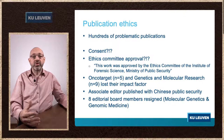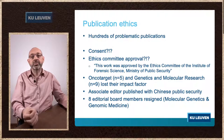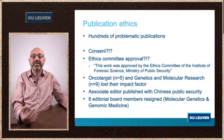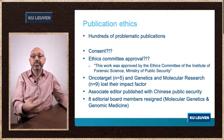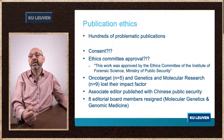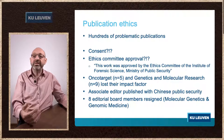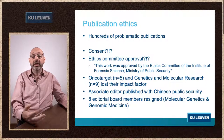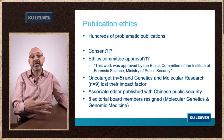We saw very serious problems on the ethics of those publications. Is it possible to consider that participants who are from a persecuted minority, who are researched by researchers involving the police or the judiciary, can actually formulate free informed consent, which is a basic publication requirement? We saw ethical committee approval that was coming from the police forces. The police forces have their own ethics committee approving studies. We saw some journals with very shady behaviors, like Oncotarget, a cancer-related journal, which published this type of studies and then sometime later lost its impact factor. And very recently, at the journal Molecular Genetics and Genomic Medicine, we realized that a journal that had never published this kind of study suddenly became the journal publishing the most of those studies.